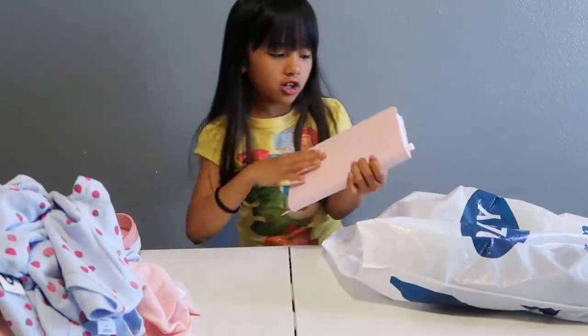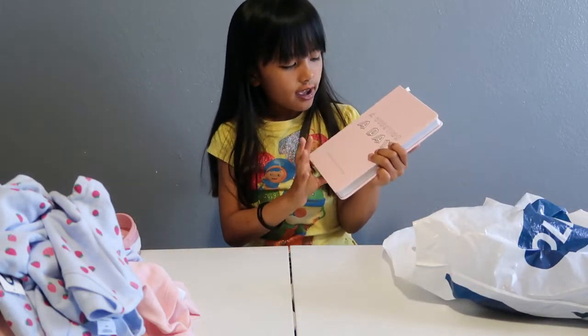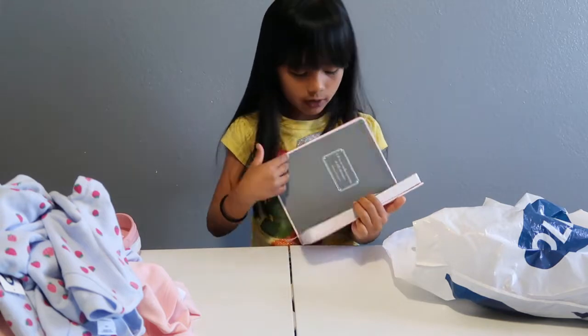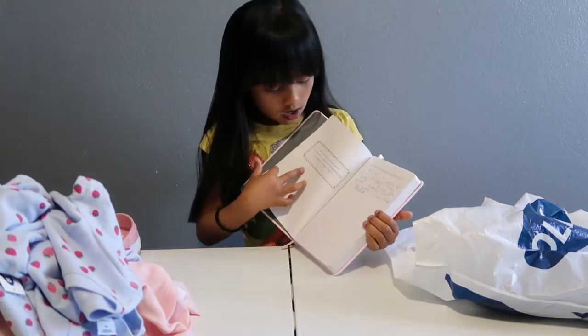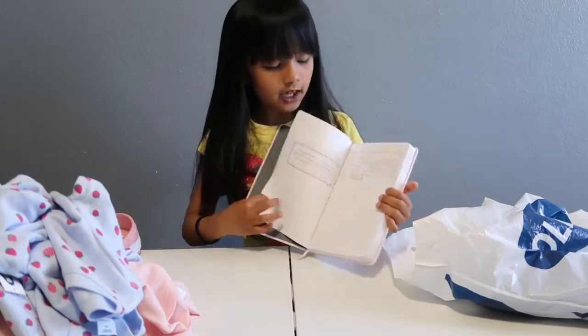I took off the sticker because I didn't really like it. And it is a Question a Day, a journal of self-discovery. I really liked it. I actually wrote in it for a while, and when I opened it, I wrote my name, and I read the words that came with it.